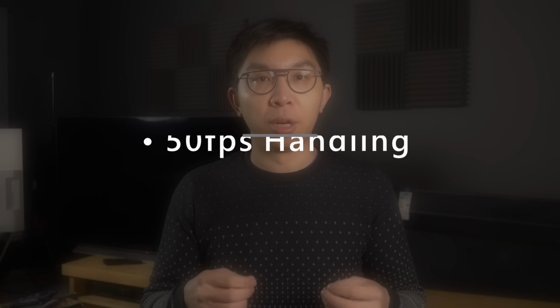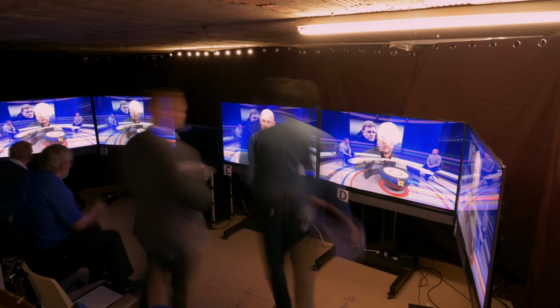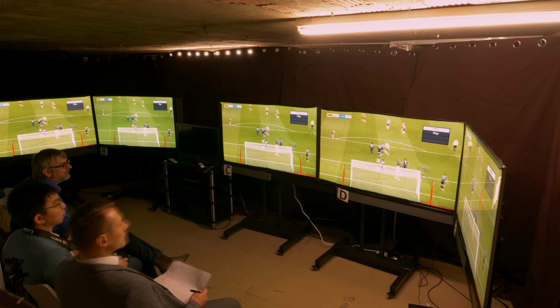Next, motion. We first judged 24 FPS film motion with 44 or 55 pull down but no smoothing engaged to avoid soap opera effect, then assessed 50Hz motion by watching some studio TV programs as well as football with motion interpolation enabled using optimized settings on all televisions.